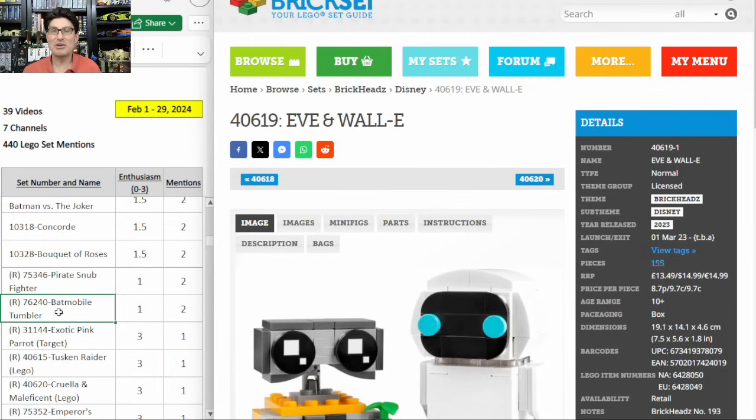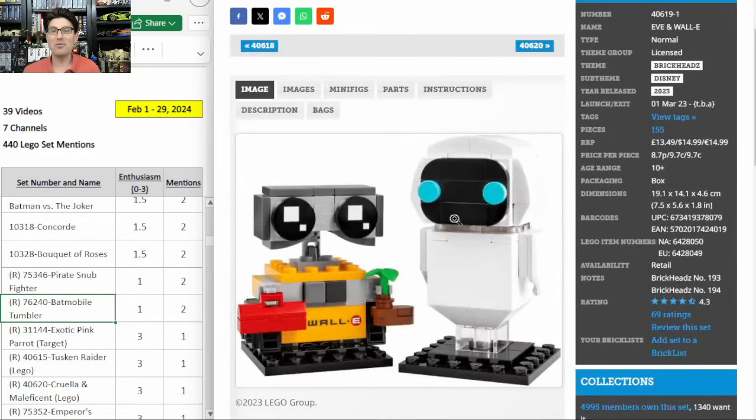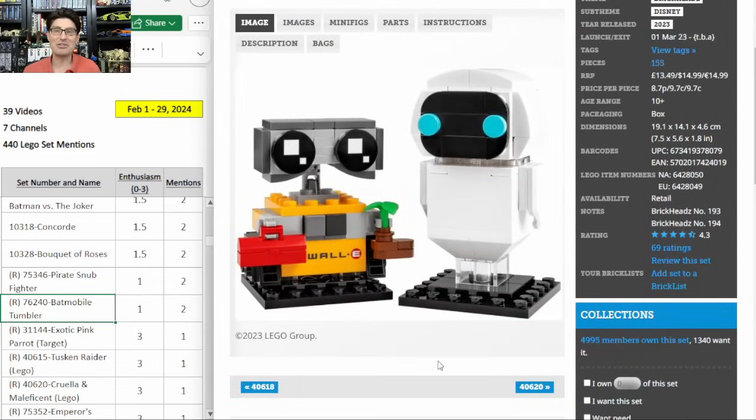So my third place good set is this Eve and Wally Brickhead. Brickheads are just riding a wave right now, and this is a nice little set from a great movie that has lots of popularity and nostalgia. I'm not a big Brickhead builder myself, but I actually would like these two in my own collection, but I definitely think they'll be a good investment.